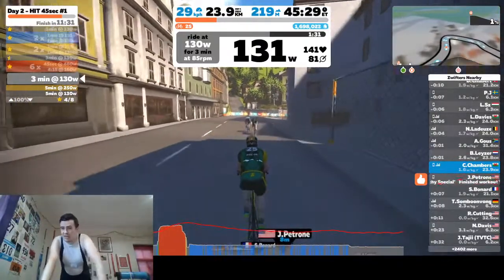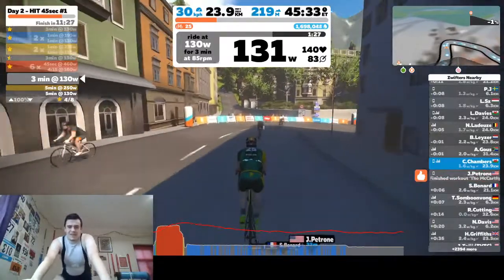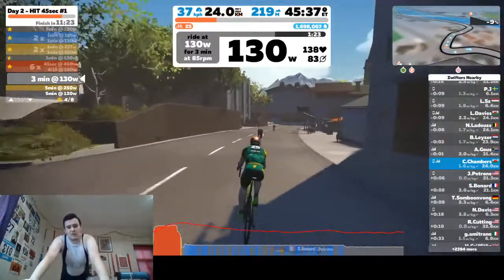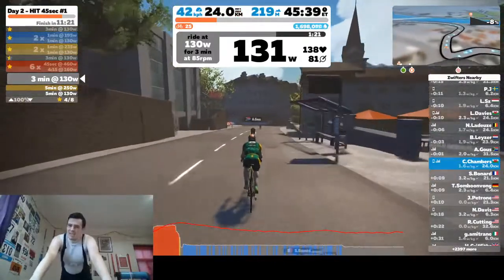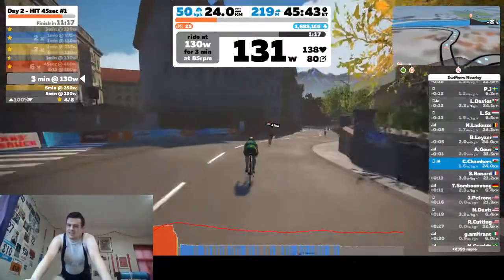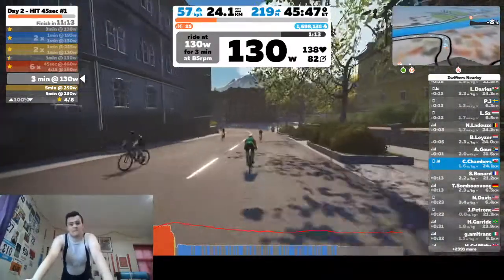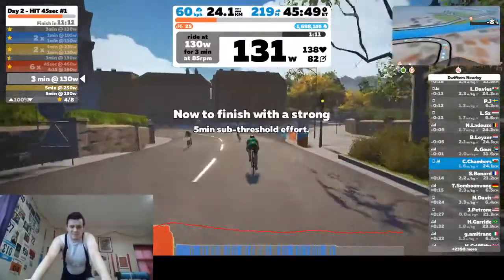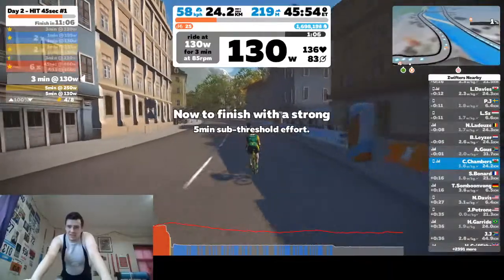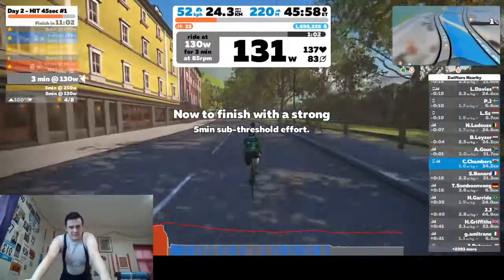So you see Patron behind us just finished the McCarthy workout. We've got 11.5 more minutes until ours erupts with confetti. Like it says, now to finish with a strong 5-minute sub-threshold effort.